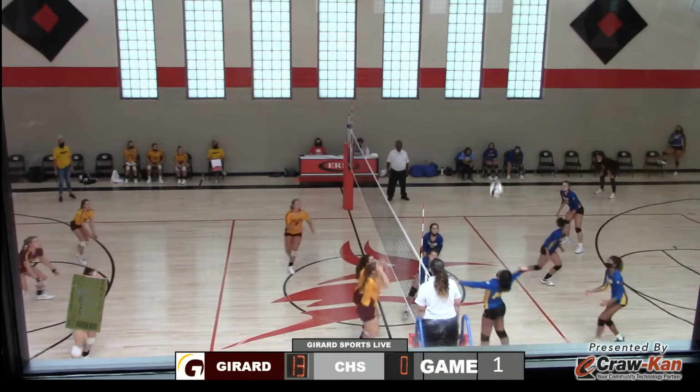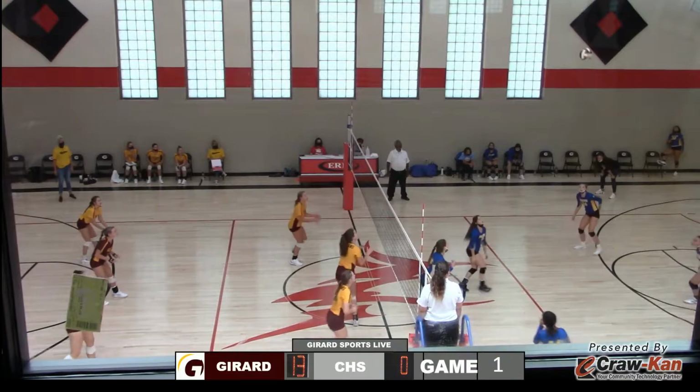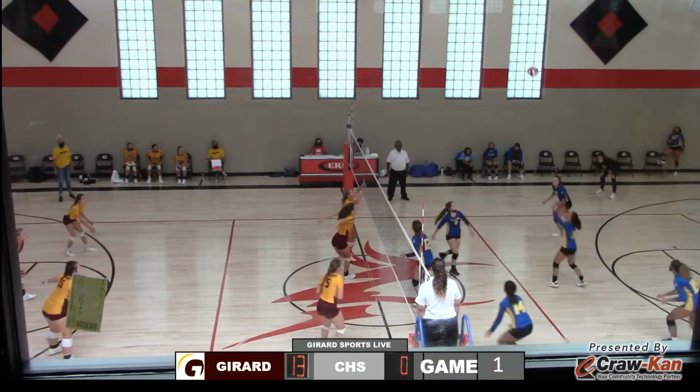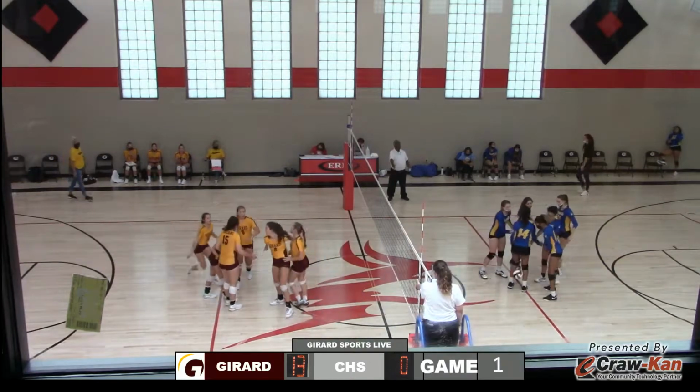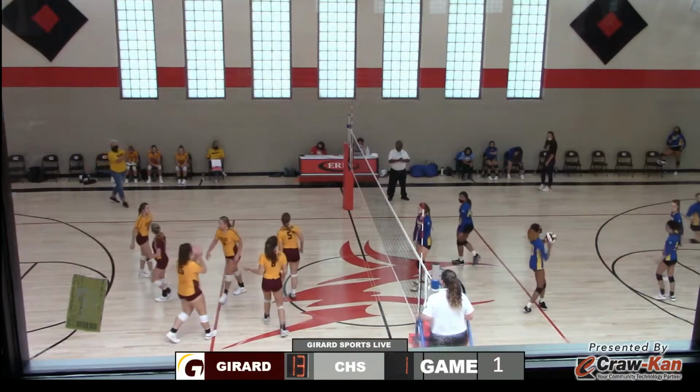Michaela's serve will just go barely over the net. Blocked by Smith on the return. Back row attack, and now Parsons will score their first points. 13-1 is the score.